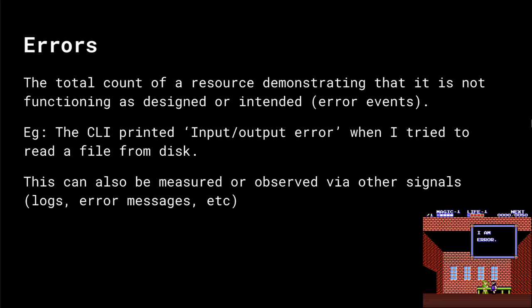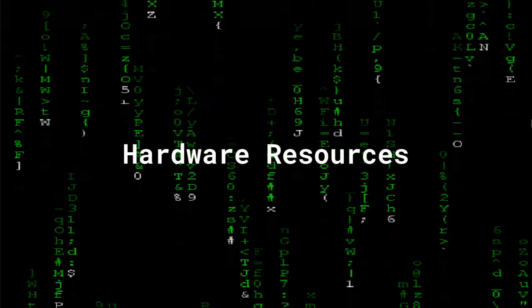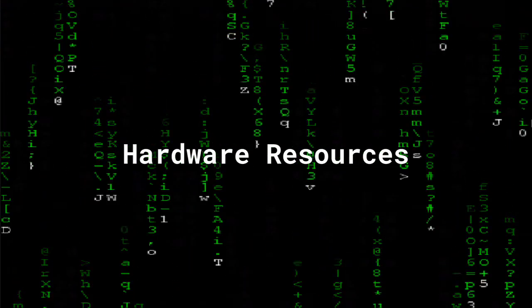And then finally, errors, which is the total number of events showing that a component or a resource is not functioning as it's supposed to be, error events. So for example, if I tried to access a file, I could get an input-output error because something is wrong with my hard disk. You can also observe these types of things sometimes through commands, but usually logs and error messages displayed to you in your application. So that's the USE method.